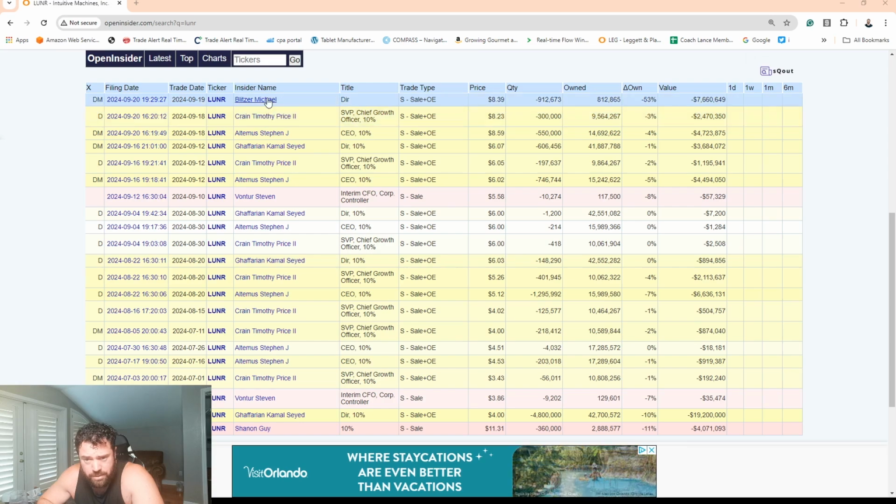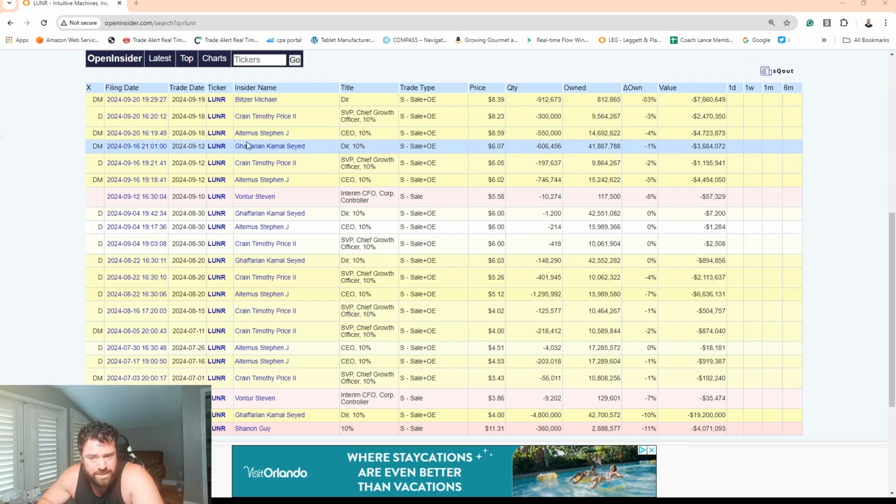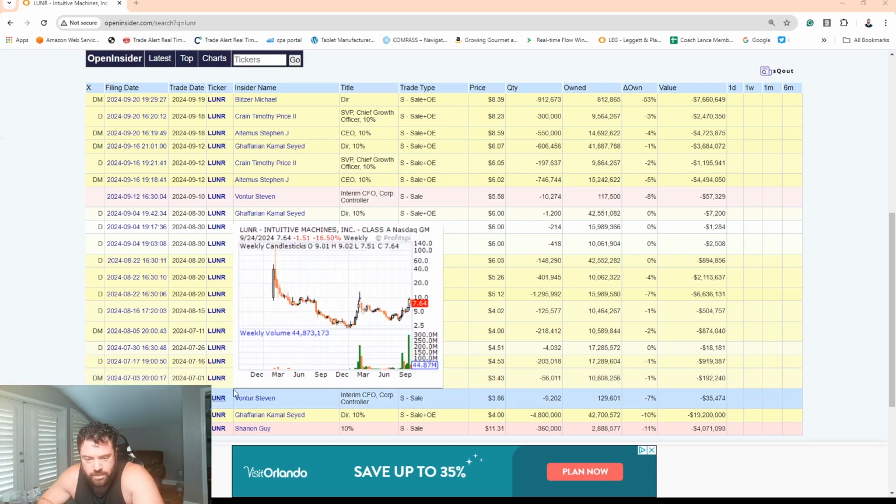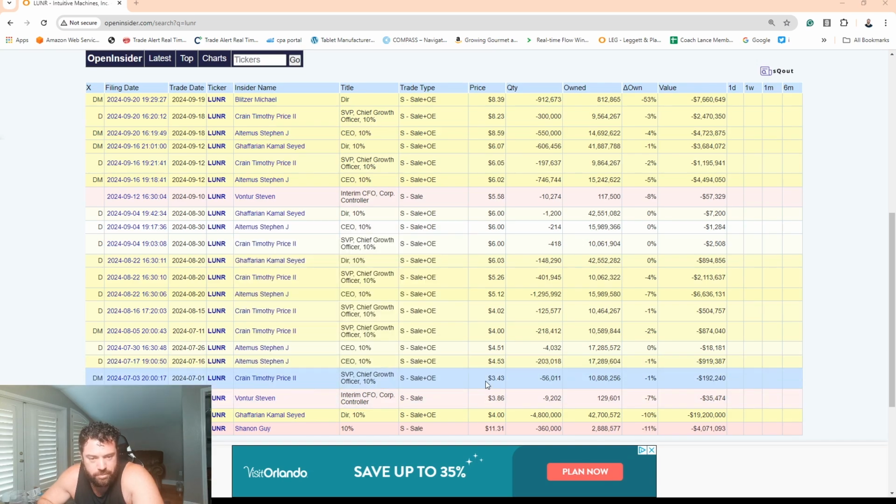Good Lord. Michael Blitzer, Timothy, Stefan, Kamel, Timothy. Everyone is selling stock. So they actually just dumped about 10 million shares over last week, around $8 a share. And they have been selling all the way down to in the hole. Never short in the hole, donkey. Gregory at $3.50 a share. They sold some at $6. So I'm assuming since it's a new company, there might have been a lockup period, or the CEO and these people, quite frankly, just want some damn money.